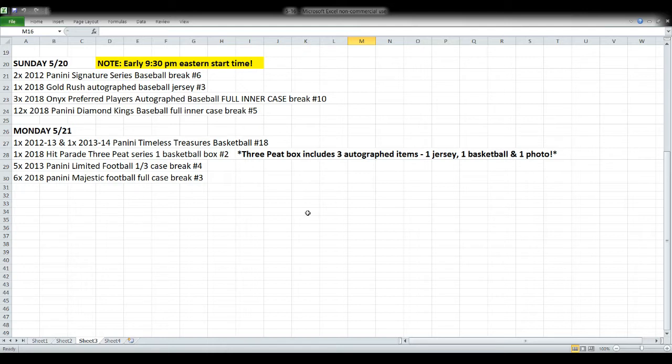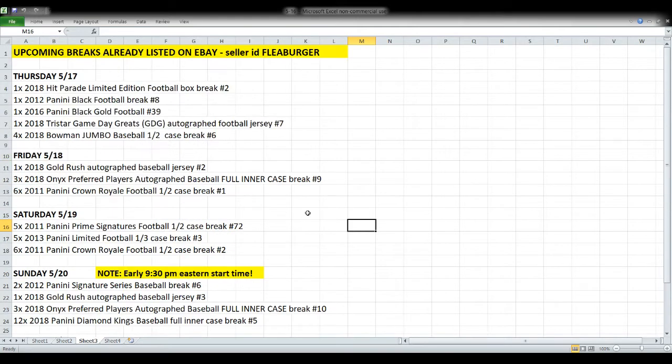And then on Monday, we've got Timeless Treasures basketball, a three-peat basketball box, which has an autographed jersey, an autographed basketball, and an autographed picture in it. The last of our limited football out of this case, and then a new case of Majestic football, 2018 Majestic. So that's what Monday night, the 21st, will look like.